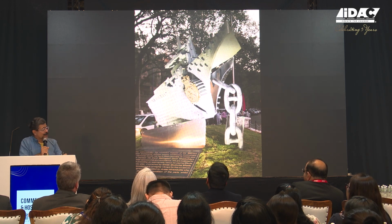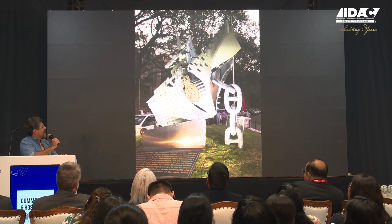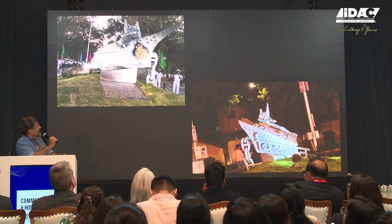So to me, it's a wonderful story. So everything that you see there is a part of the great ship that was there, even the anchor chain and everything, including the crest. So just a few more photographs of the same. So basically, it's the story.